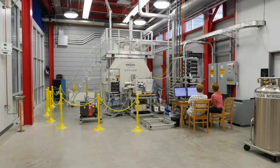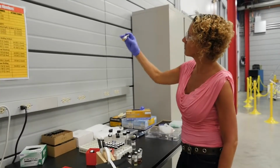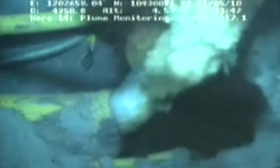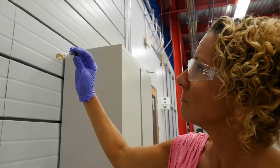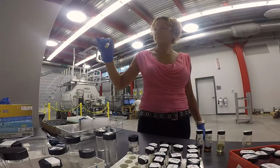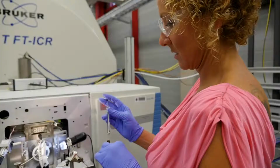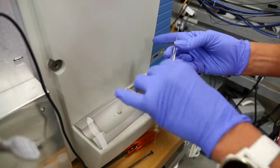Analytical chemist Amy McKenna is a staff scientist working on the ion cyclotron resonance magnet. She's all about oil, how to refine it more efficiently, and how to better clean it up when it spills. Every crude oil in the world is unique. It is a function of the temperature, the pressure, and the organisms that died and created that mixture. Petroleum is what's called a complex mixture. Think on the order of 40,000 different chemical compounds in every drop.